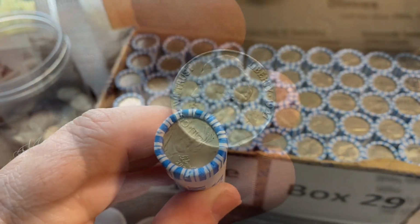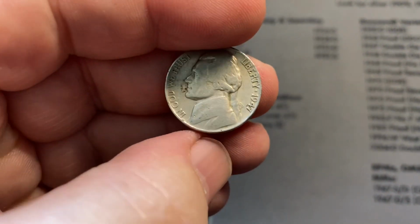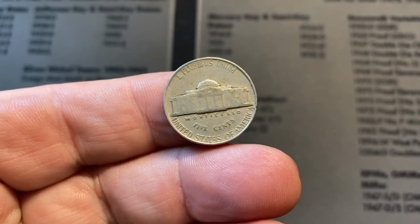All right, let's get hunting. All right, we have our first find. This comes out of roll 7. It's a 1947 from Philadelphia.